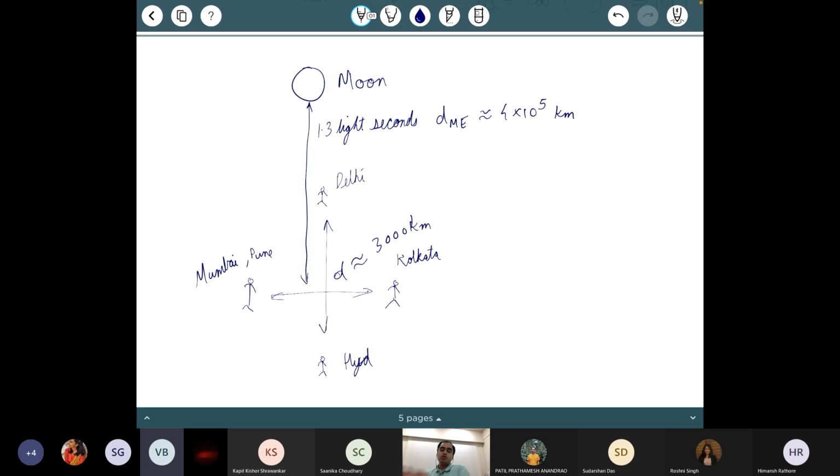If we have two observers who are separated by 3000 kilometers and the two people look at the moon at the same time, what's the parallax going to be? That is my question. Solve. Did everyone understand the question? I have two observers standing at two different points on Earth, separated by about 3000 kilometers. I have the moon over here. One person sees the moon in this direction, the other sees the moon in this direction. What is roughly the angle between the two?